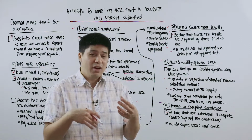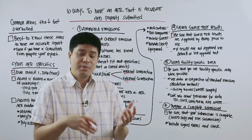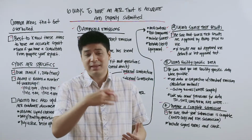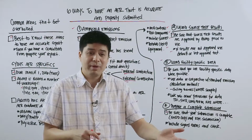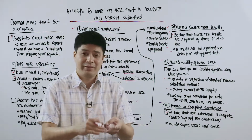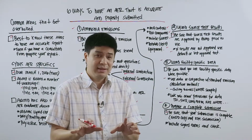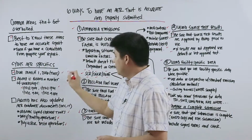We've seen all sorts of variations of the submittal of one but not the other. So maybe they'll submit the electronic report but not the hard copy report. Maybe they'll submit the hard copy report but not submit the electronic report. They may submit the electronic report and the hard copy report, and then maybe they'll forget a signature, or maybe they'll forget the forms. Whatever the case, you want to be sure that you get your report submitted complete. It's completely submitted to the AER-exempt by the March 1st deadline.